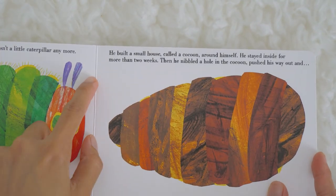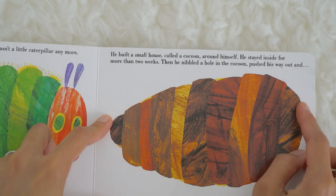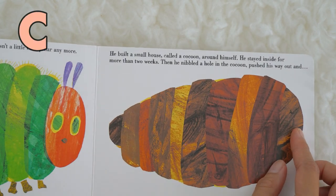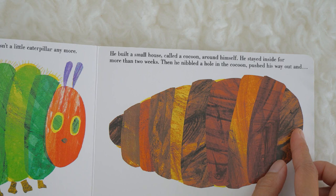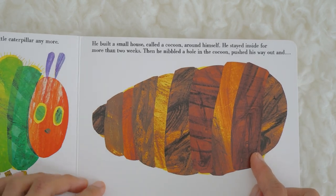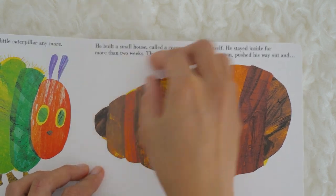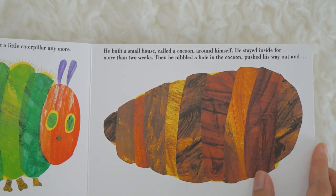He built a small house called a cocoon around himself. So this is our cocoon. It starts with letter C and the sound of C is k, k, k. Can you please say k, k, k? Okay. He stayed inside for more than 2 weeks. Then he nibbled a hole into the cocoon.